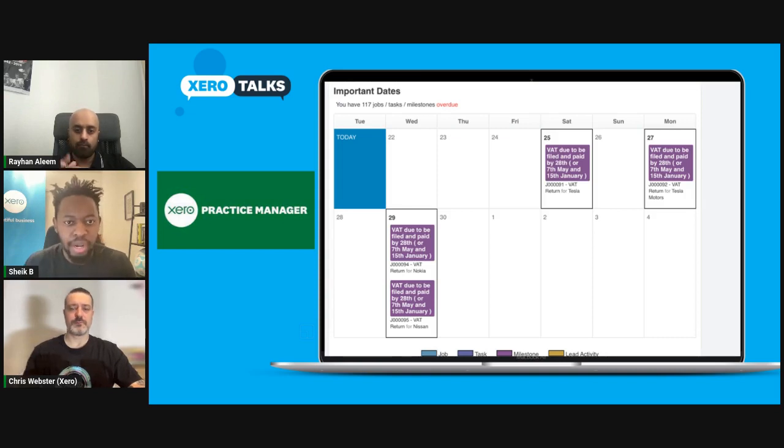And you can see on Practice Manager as well, it provides you with a small calendar. This calendar is unique to each and every employee based on the jobs that they are working on. It can show you the important dates, what needs to be done, and all the deadlines that you have for that particular week.